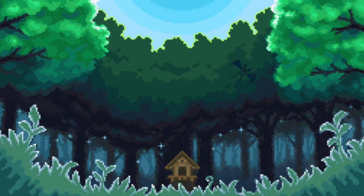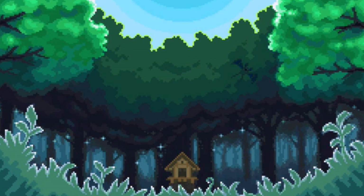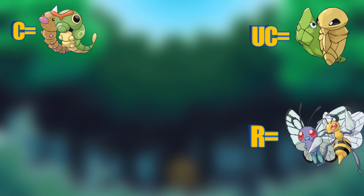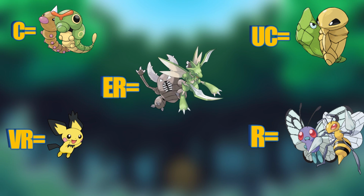Now, for the demonstration in the video, I'm going to use the Viridian Forest Pokemon. The Viridian Forest Pokemon consists of your common Pokemon being Caterpie slash Weedle, your uncommon Metapod slash Kakuna, your rare, which is Butterfree slash Beedrill, your very rare, which is Pichu, and your extremely rare, which is Scyther slash Pinsir.